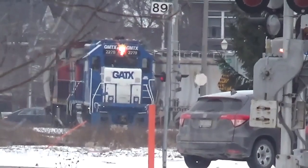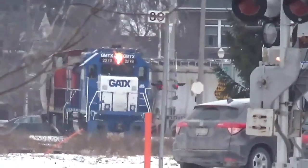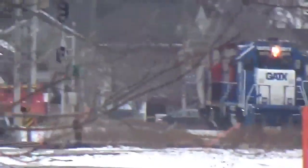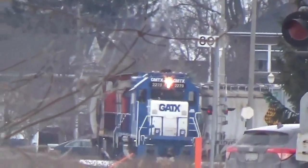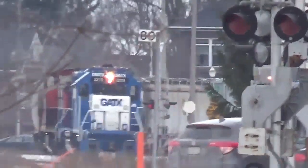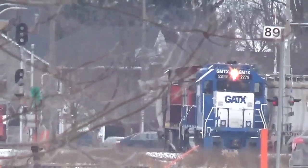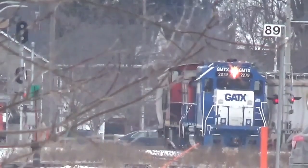There goes the lights. I'm gonna take a picture. I don't know if I can because of the way my camera is. Once everything steadies up, then I'll get a picture. Right here. Got it. GMTX 2279 and 1444. Just the two today, so. But where's 2323? Because it's got that nice little horn. Nice car horn. There he is, I got an email.